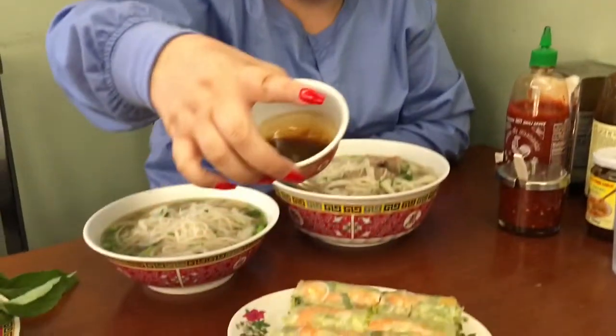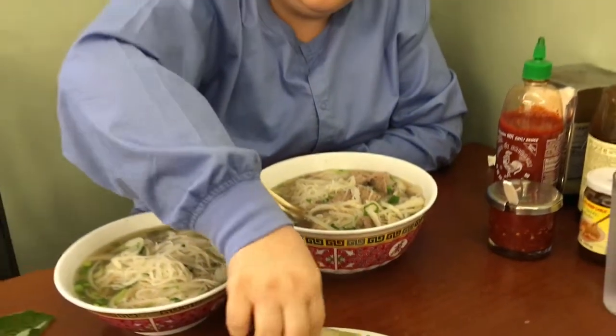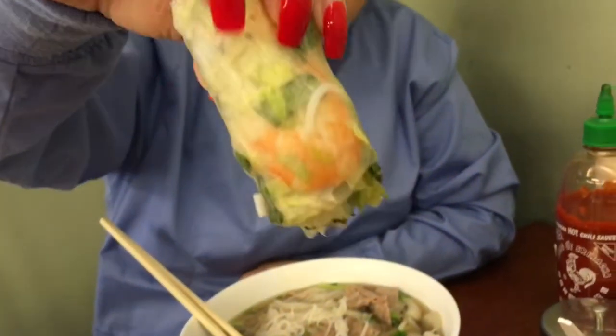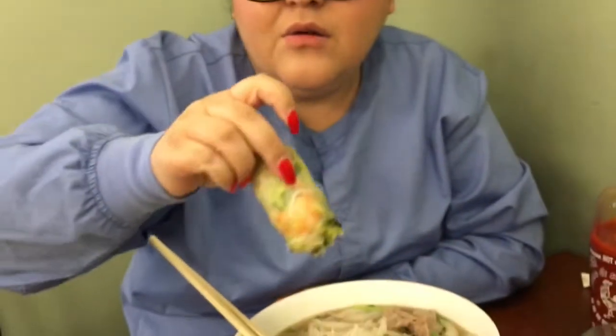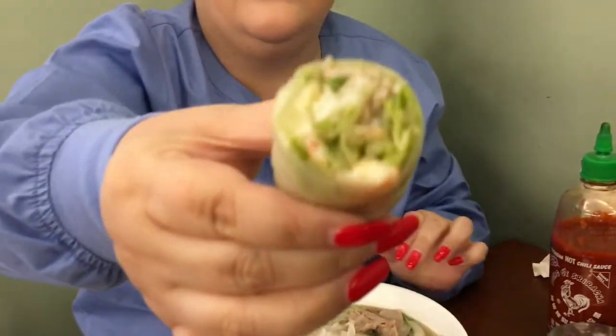Actually in Texas with my friend Laura and her family, they introduced me to this right here. And it comes with dipping sauce. As you can see, this dipping sauce. So this is the spring roll. This here has shrimp and pork, and it looks like lettuce and like rice.